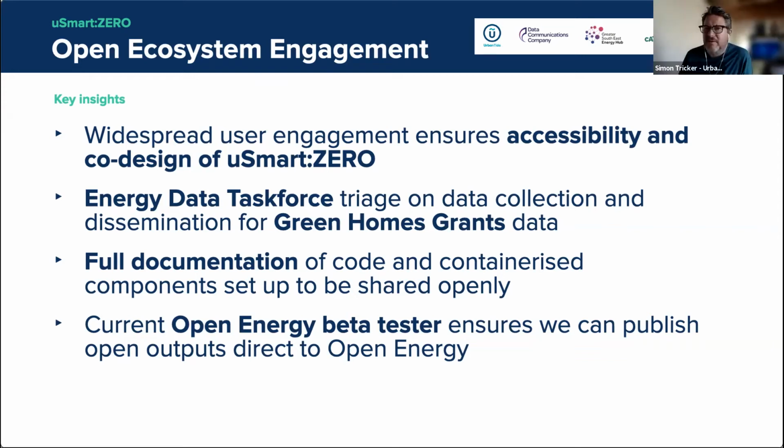Great, thanks very much, Heather. I think that's really exciting to see as that's evolving. And then the 2 other core components: we've fully documented all the code development, and it's been containerized and can be shared as required. We've also engaged heavily with the Open Energy portal, which is in development, and we're a beta tester of that. Our goal is to be a prosumer, so effectively to consume data and also to provide open outputs where possible.